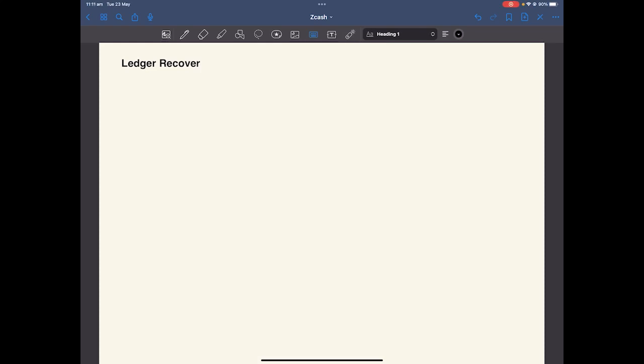Hi, okay guys, today we talk about Ledger Recover. There's been a lot of panic, I'd say, around this feature, mostly because people were surprised that it was even possible, and that it may imply that your device is not as safe as you expect it to be. So what's that feature, and why is it causing so much panic?